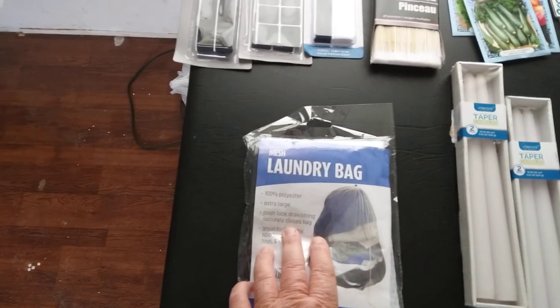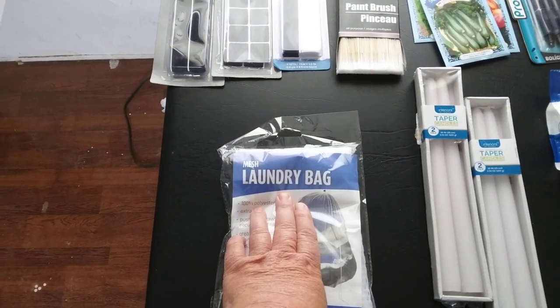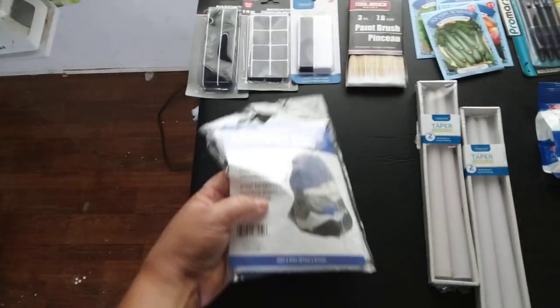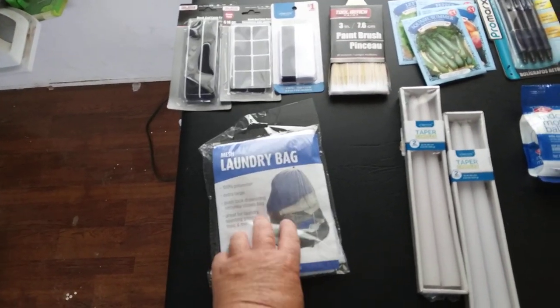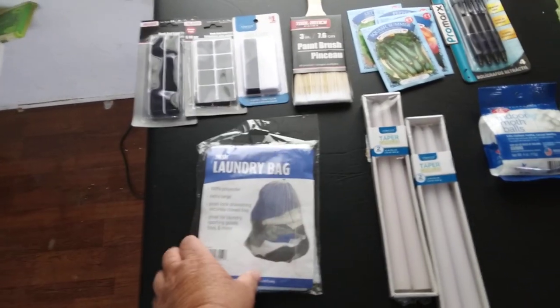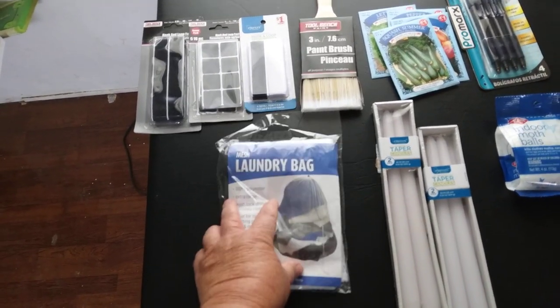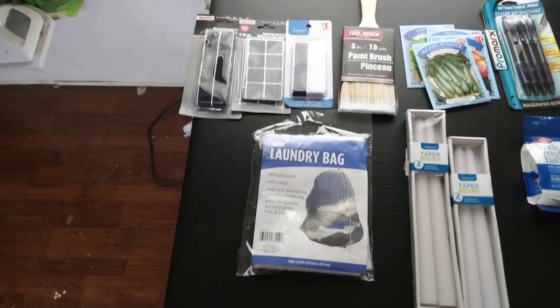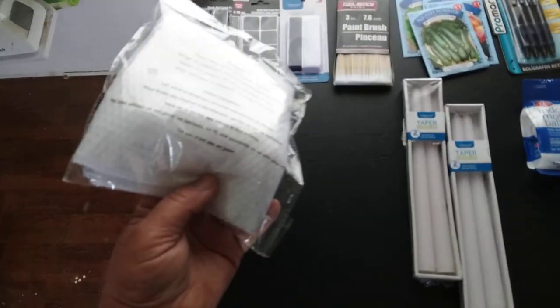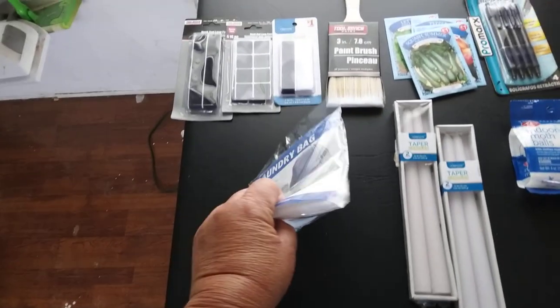And we got some laundry bag. I got this laundry bag. I don't need a laundry bag, but y'all, these are versatile. They're net, and you can use them to make mini traps. You can use them for when it comes to fishing. You can make fish traps with them, all kinds of stuff. So I bought me a laundry bag for that type of stuff. If I have to catch minnows one day to eat, I'll have some netty looking, webby looking stuff to do it with.